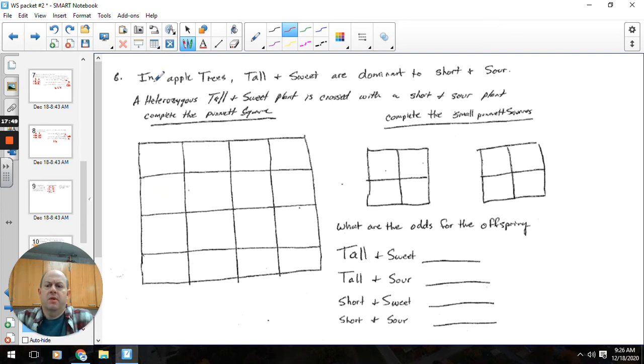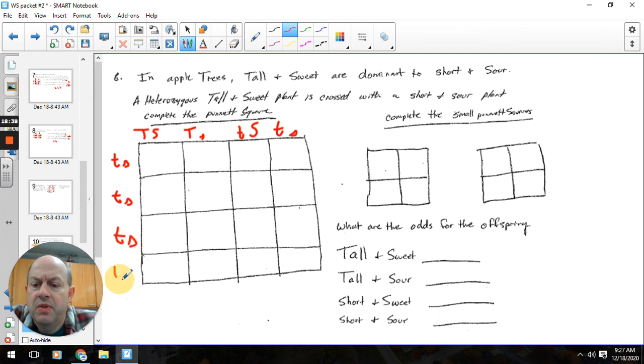Okay, another dihybrid. In apple trees, tall and sweet are dominant to short and sour. So a heterozygous tall, sweet. That means our possibilities are big T, big S, big T, little s, little t, big S, and little t, little s. This is crossed with a short and sour. Those are both the recessives, so all we have here is little t, little s. Because short and sour would be that genotype, only little t and only little s to give here.